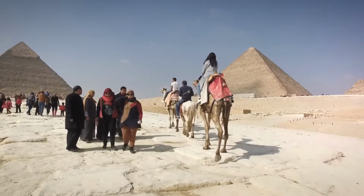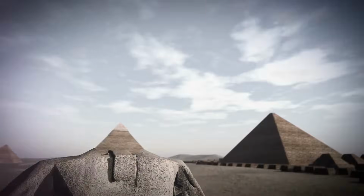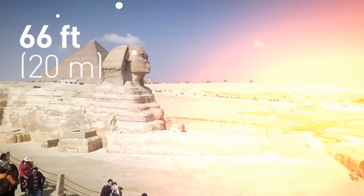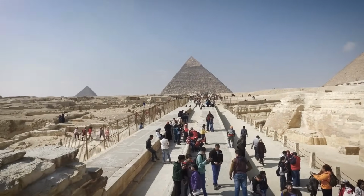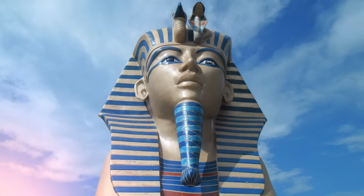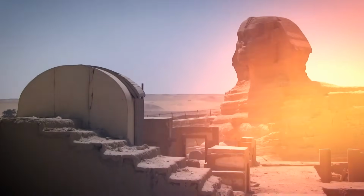You learn that, unlike the pyramids, the Sphinx was carved directly from the bedrock of the Giza Plateau. Until today, it's one of the largest statues in the world, measuring 66 feet in height and 240 feet in length from paws to tail. The face of the Sphinx looks a tad beaten today, but according to archaeologists, it wasn't always like that. A Photoshop reconstruction of the Sphinx gives it a very different look. As you can see, at one point, the Sphinx's nose was chopped off together with parts of the chin.